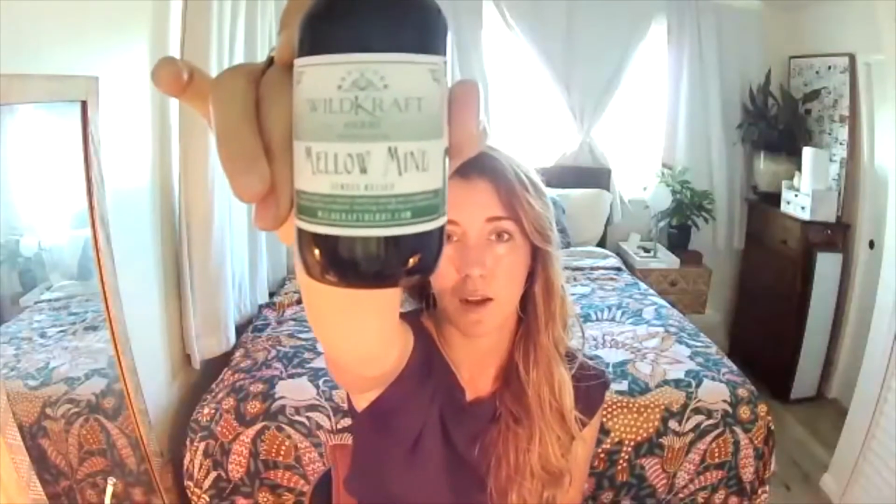The second formula I wanted to mention is called Mellow Mind. So Mellow Mind is just sort of a more classic nervine formula. So this is like, I just need to calm down. And so this also has Tulsi basil. It has catnip, which, if you picture what it does to cats, this does the opposite in humans. So cats get really spastic, and in humans, it calms them. And it tastes really good. It's in the mint family.